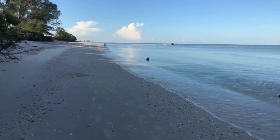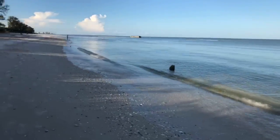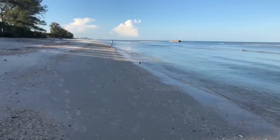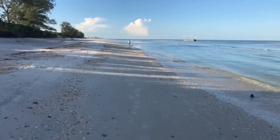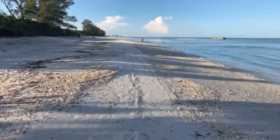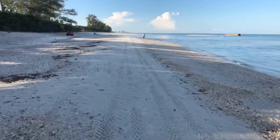Beautiful colors, the blue sky. Here comes our park rangers. Scott didn't have any luck shelling either this morning. I found a couple little shells, a little moon shell, a nice little scallop. I'm gonna head over here and have a little chit chat with Roy.